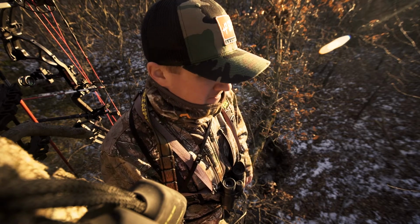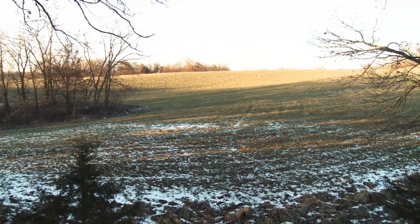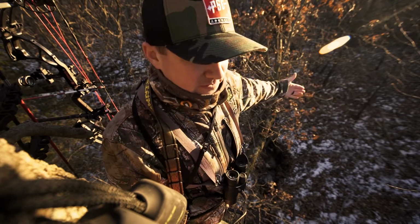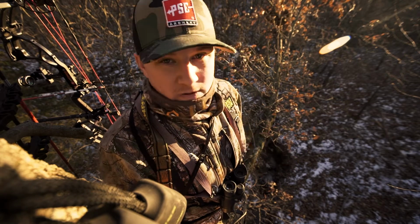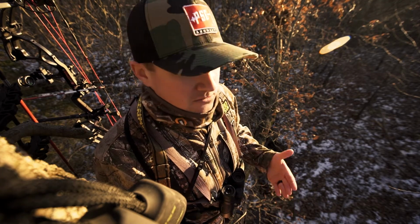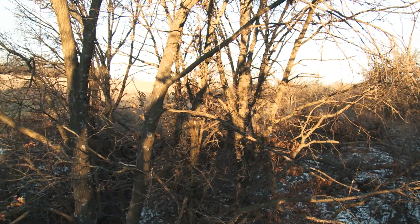Stand. We know all these deer are coming to this wheat field. So we moved the stand here yesterday and there's this really good crossing runway here at 15 yards and we know this is what they're using. So we're just hoping something shows up. We're gonna sit tight. Hopefully the deer are moving. They gotta feed. So hopefully they're still moving and we'll see. We'll see what we can do.